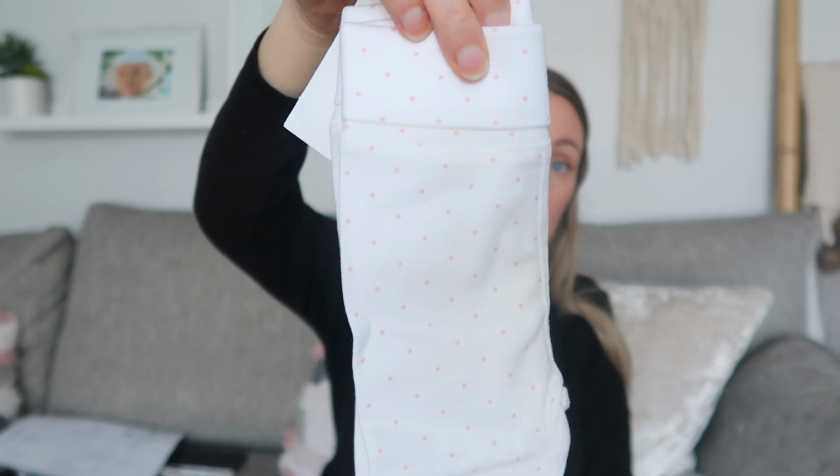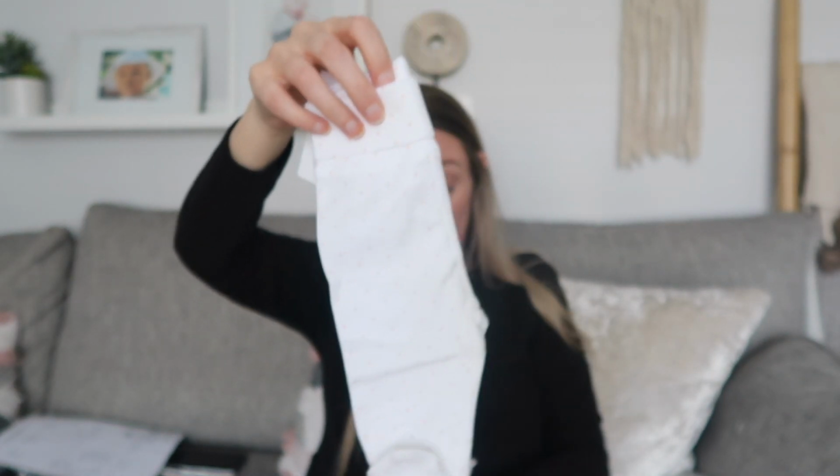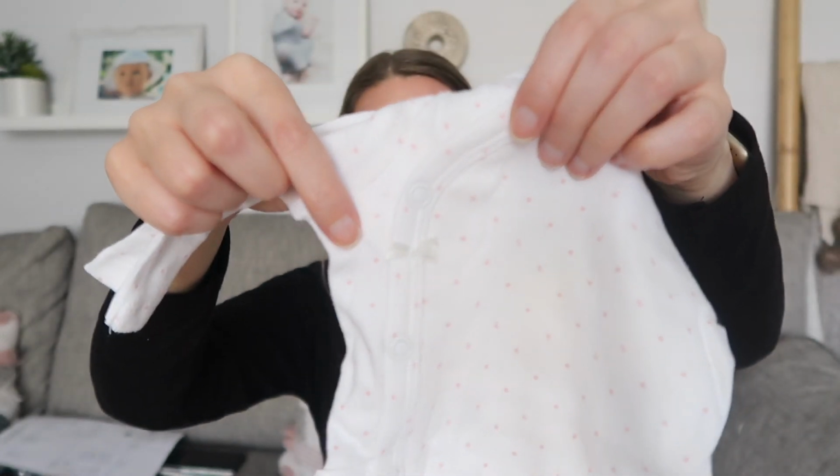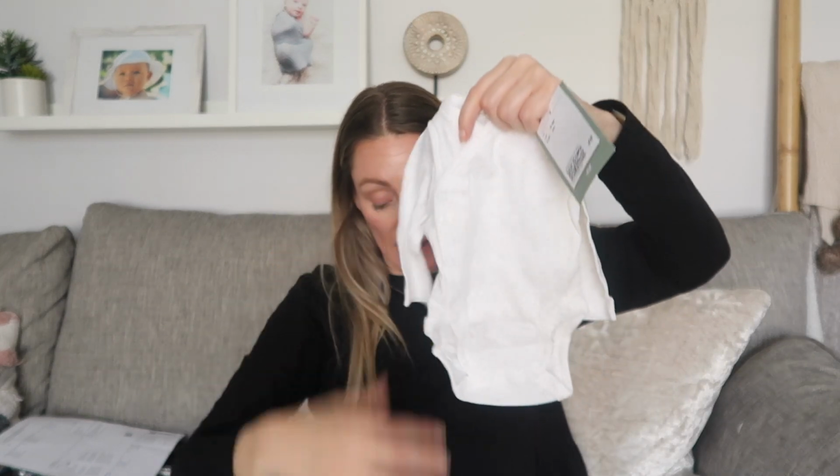And what I did with Ollie especially, I had him, oh, this one's actually got a little bow on it. I've only just seen that. I don't know if the camera, can you see how cute that is? So yeah, I do just like to pair them up together.